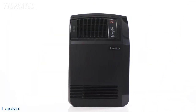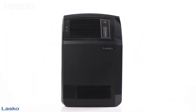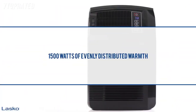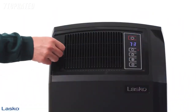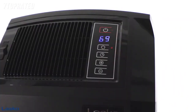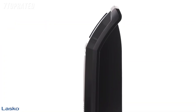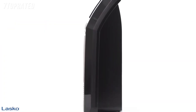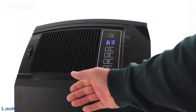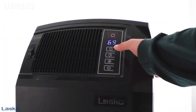When the weather gets cool and you need an easy way to warm up, the Lasco Cyclonic Digital Ceramic Heater with Remote is perfect. The space heater provides 1500 watts of evenly distributed warmth throughout your space. Easily control the direction of warm airflow with fully adjustable louvers and two quiet heat settings. The space-saving design means you can place it against the wall in high-traffic rooms without obstruction. Plus, enhanced safety features like automatic overheat protection and cool touch exterior add extra security to your heating system.